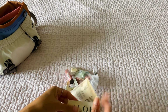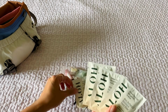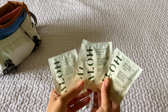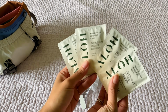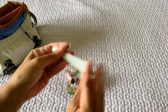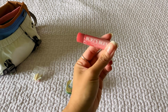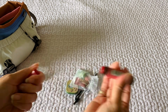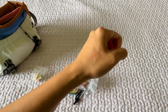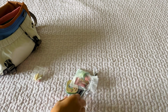My sanitizing wipes, these are nice to wipe down surfaces too, especially when it comes to travels and trips. If you're wanting to wipe down a park bench, or going out to restaurants, or just want to wipe your hands, of course I like these, and they smell very nice too. I've been using these for quite some time. A nail file. This is my Burt's Bees. It's nothing fancy, it's just some chapstick. Lip balm, but I like that it has a little bit of a tint to it, so it's not too bright, but it's just enough where it adds a touch of color to my lips.